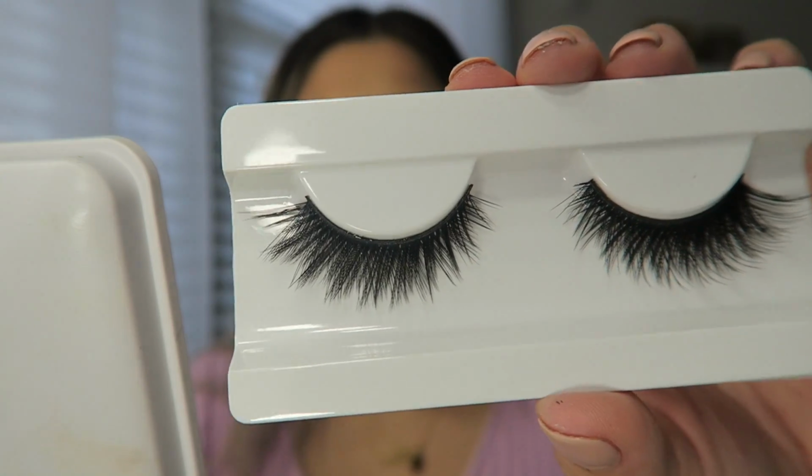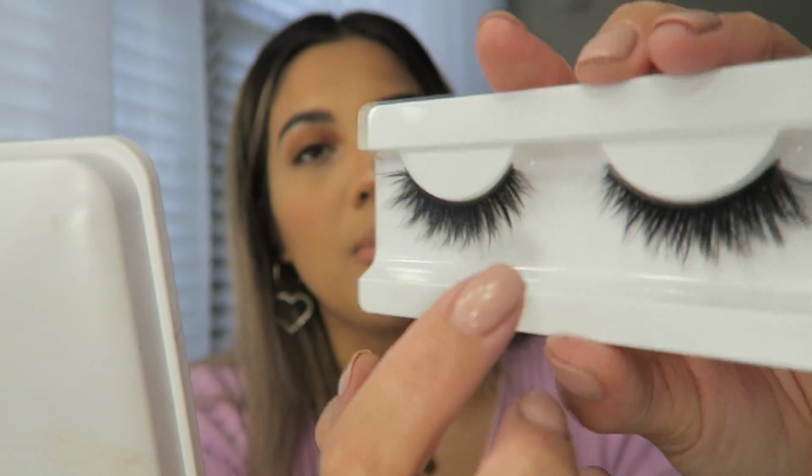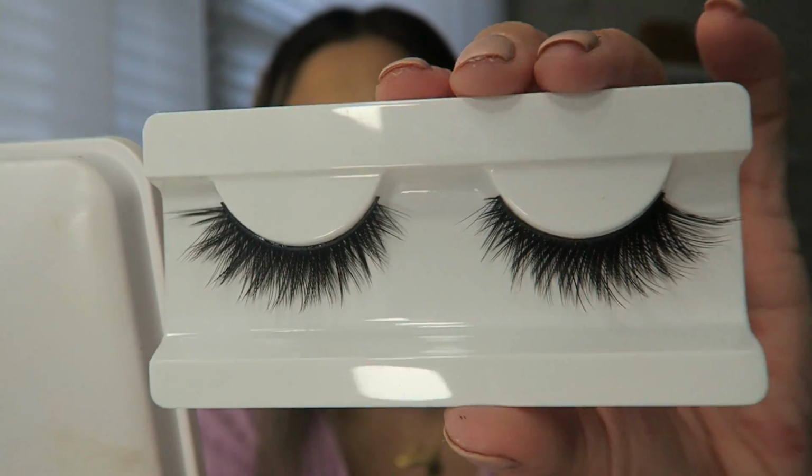Moving on, we will do Yanni now. So I really like this style because I like how it kind of goes out. I don't know if you can tell, but it goes out. That's probably not the best way to explain it. Loving these. I love how it's shorter up here and it gets longer as you go out into the corner. They're very thick on the base of the lashes and thinner at top. They're pretty wispy. Ooh, it just makes my eyes pop.